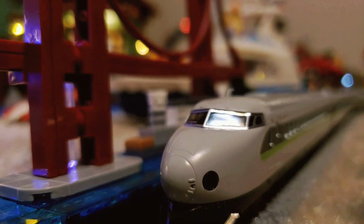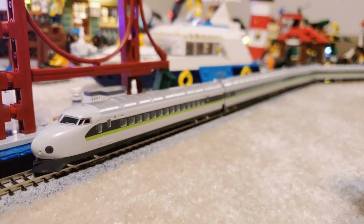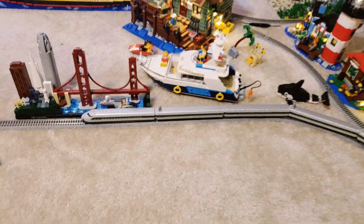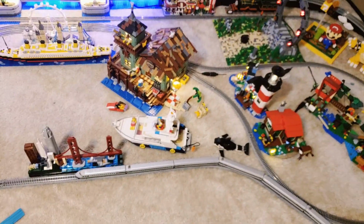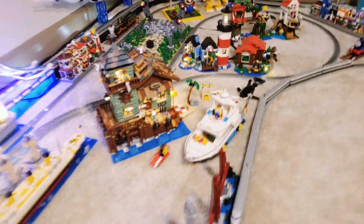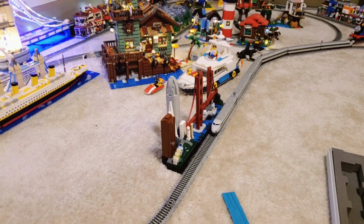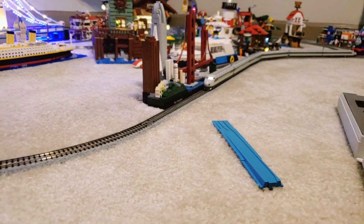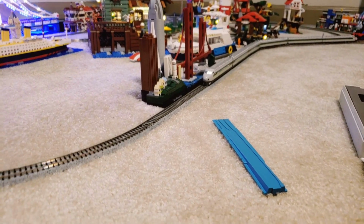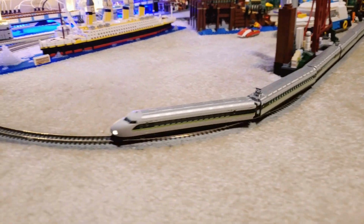Whoa, sorry for the shakiness. I'm trying to stabilize. So yeah, let's pop it open. The throttle anyway. See what this guy has. So let me step on over here. Alrighty now, here goes nothing. Woohoo!